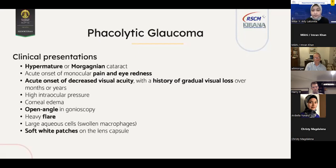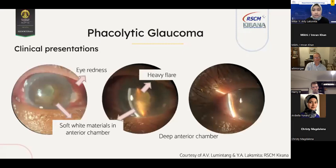I think this is our patient here with phacolytic glaucoma from Kirana. We can see the eye is red, and there are soft white materials in the anterior chamber leaking from the lens capsule, although macroscopically we cannot see the defect in the capsule. There's a heavy flare here, and the chamber is deep in this patient.